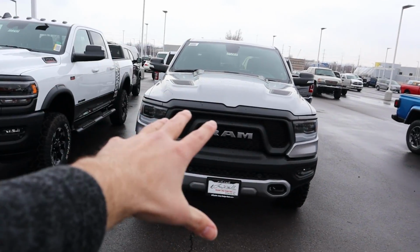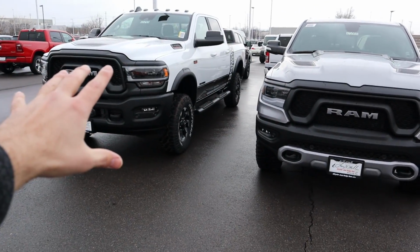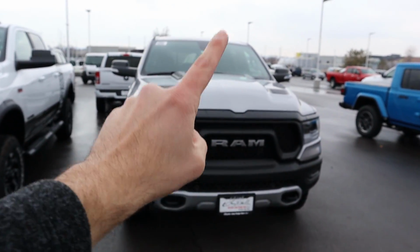But the reason that I think the Rebel is better is just a better overall package. The Power Wagon is fantastic on the off-road and would destroy a Rebel on the off-road, no doubt. However, the Rebel interior-wise is a little bit nicer than the Power Wagon. And I love the center console on the Rebel. That's just such a cool item on it as well.